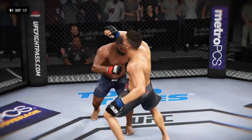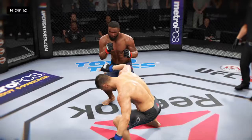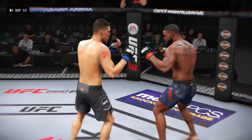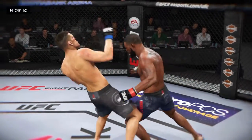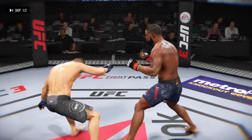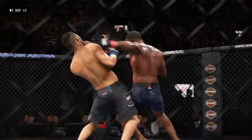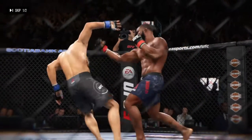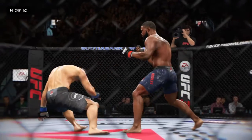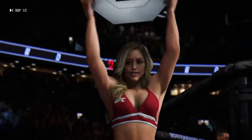Here's a big punch that results in a knockdown. Let's see it again. Let's see it one more time. Brittany Palmer in the building tonight.